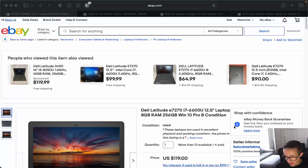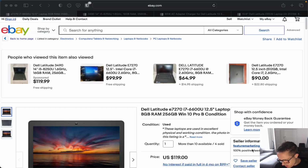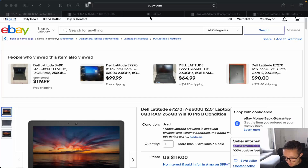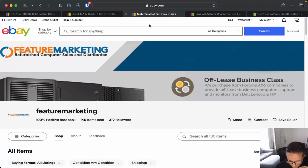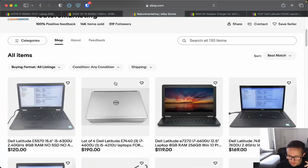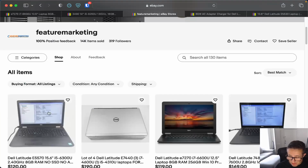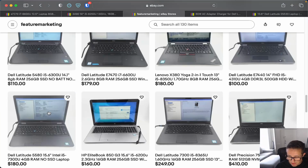So let's take a look at this listing here. We'll get more into this specific listing in just a minute. But this is the seller right here. It's feature marketing, and they've got 5,901 reviews. So let's go ahead and open this link up in another tab. And here we go. We've got the page for the seller. We can see all their products and all that good stuff. They've got over 14,000 items sold with 100% feedback. That's more than likely rounded up because nobody's ever going to have that much good feedback.